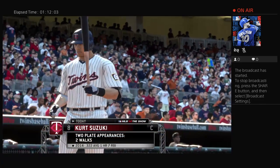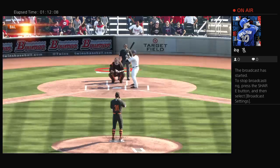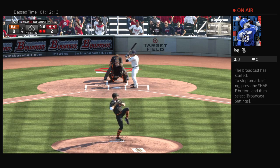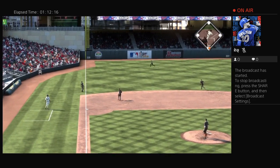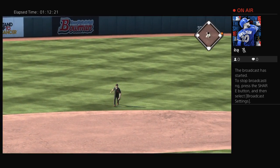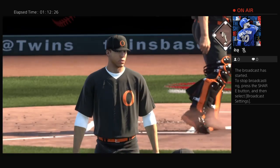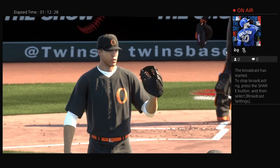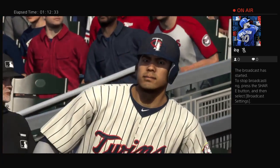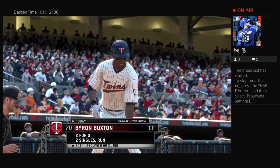Kurt Suzuki will stand in. Base on balls his last time. Out in front of the fastball here as this is drilled into left field. That's a base hit. And he continues to hit the ball well as that'll push his hitting streak up to 7 games now. Number 70 will bat now 2 for 3 in the ballgame.